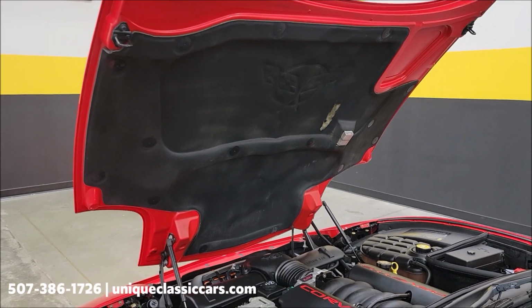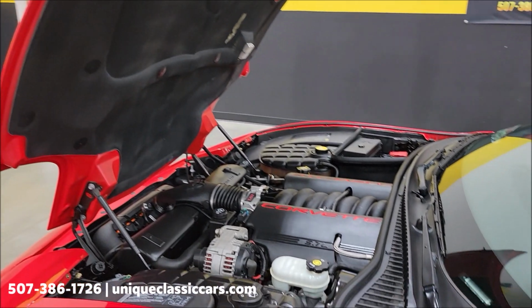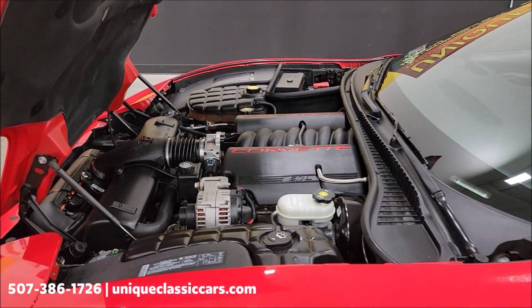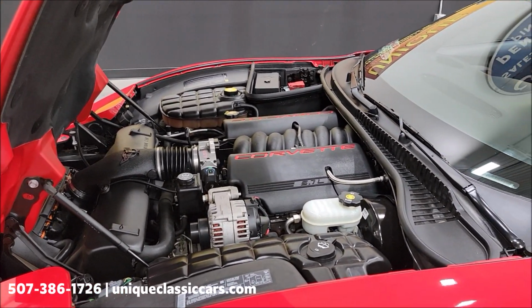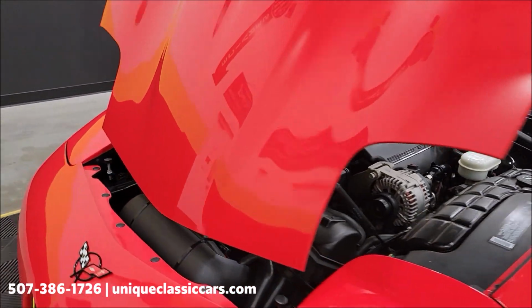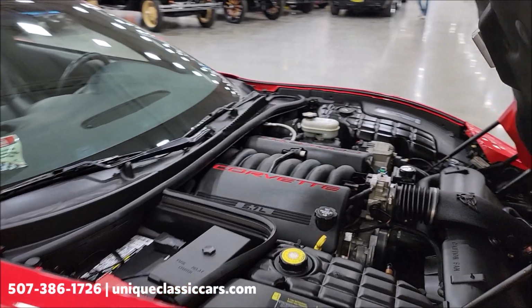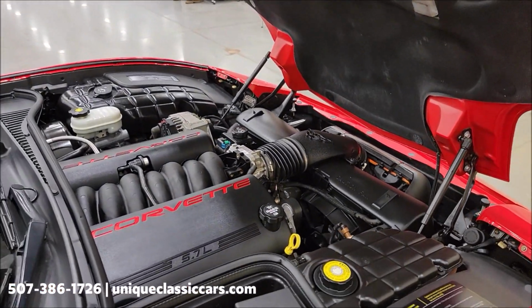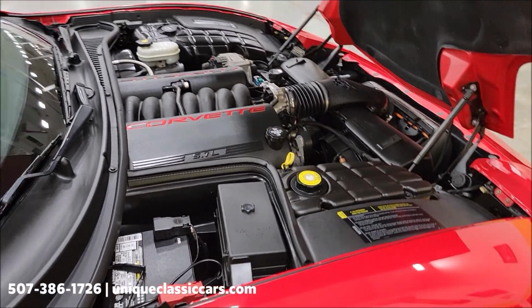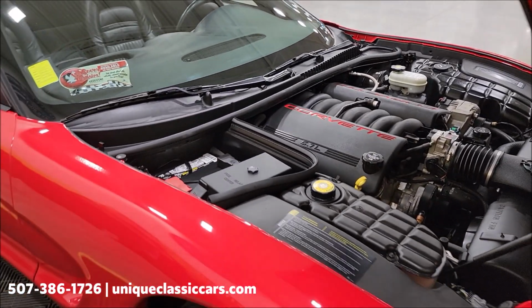There we go. Check out the hood liner. And of course, there it is, the LS1, 5.7 liter V8, tried and true horsepower right there, power steering, power brakes, AC. Once again, that AC does blow cold. Slip around to the other side so you can hear it and see it from the passenger side. Pretty much what you'd expect out of a nice, well taken care of Corvette. Stock engine bay, nice and tidy and clean, just the way I want them.